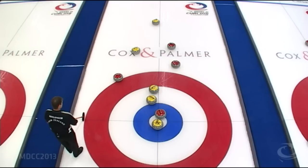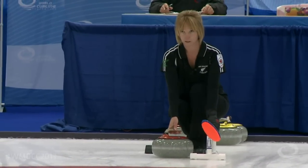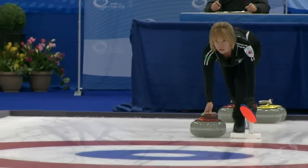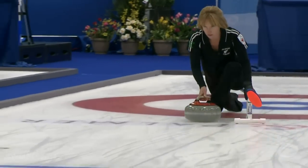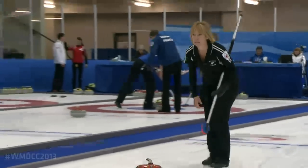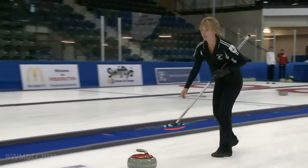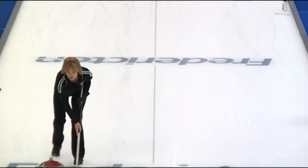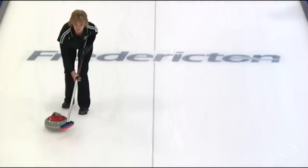Our question is it yellow or red that's shot? It's tough to tell from our angle. Looks like an awfully tough measure. Might be more clear down on the ice because they don't seem to have looked at it all that much. I'm sure New Zealand would be content to concede one here too. Just keep it clean. Line's good.